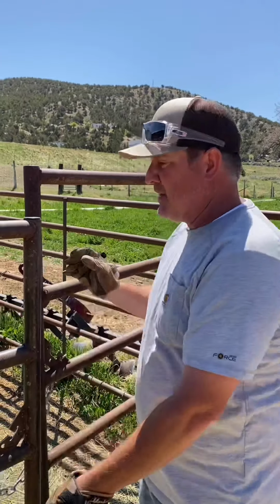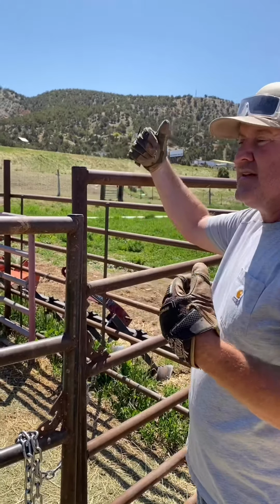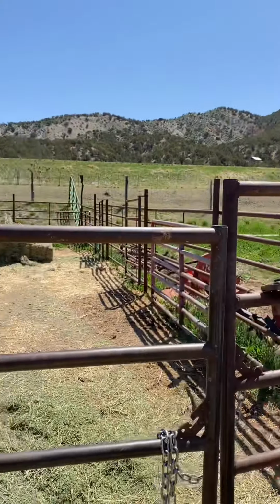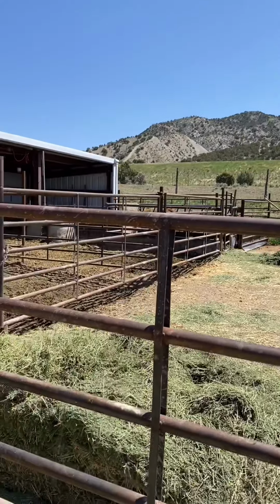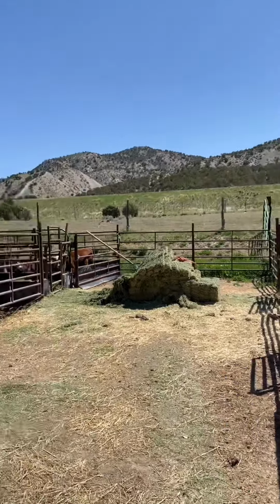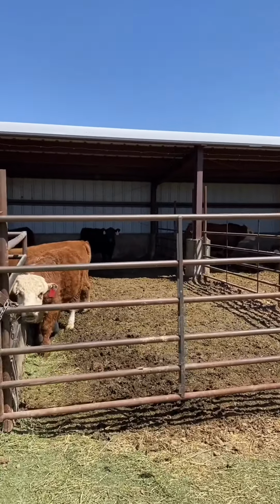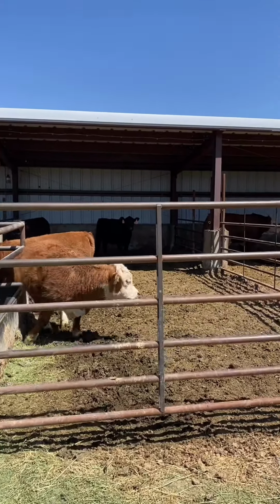The other nice thing that was planned out is you put gates in this way so we can not only open up these individual chutes, but block everything else off. So the whole idea behind everything is to make it easy, but also safe. Safe for the cattle and safe for us, and especially when we have kids helping us, it will stay safe and the animals won't be able to get out and hurt anybody. It makes it a lot less stressful for them.